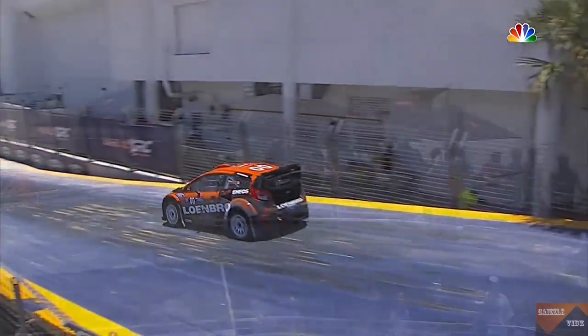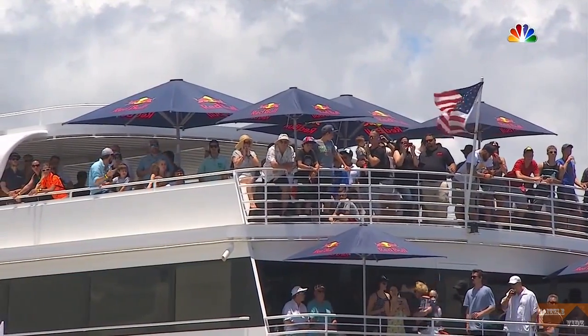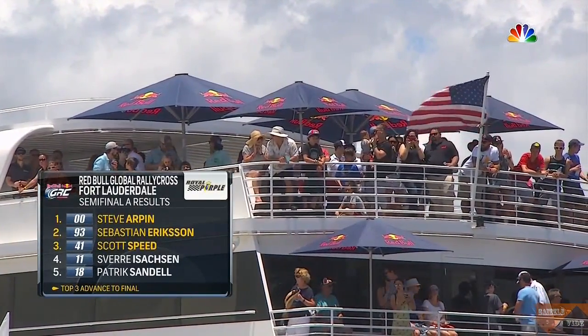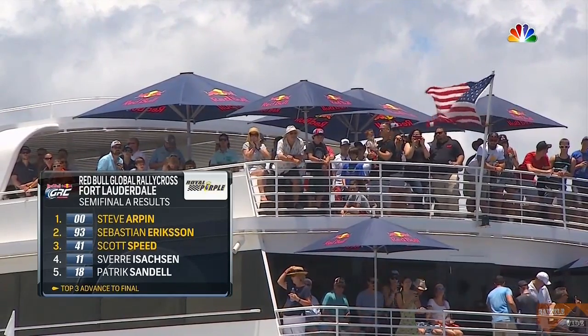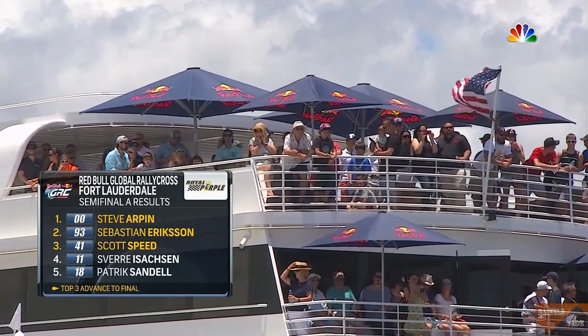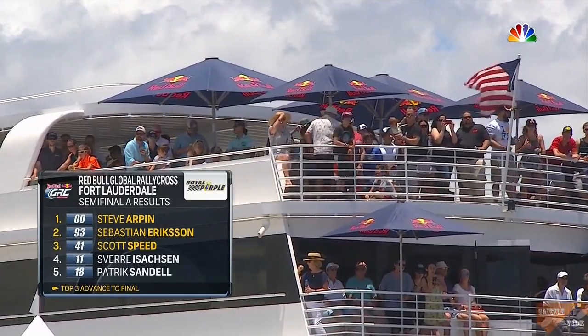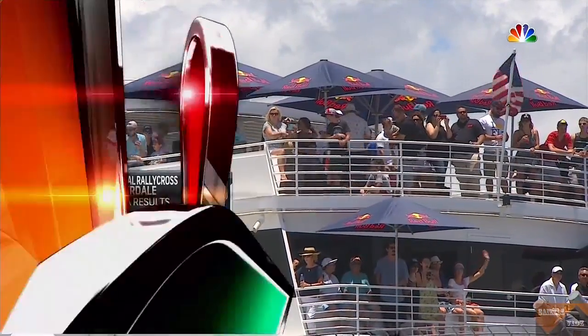Unbelievable. All of the drivers talking about where you can position yourself on the start is a huge advantage. Well, Steve Arpin goes into the main very strong, as the royal purple graphic shows us. Arpin, Ericsson, Speed, they go through, advancing to the main event.